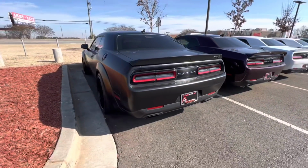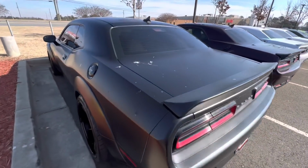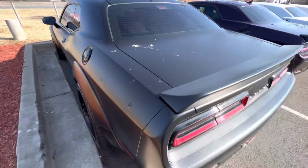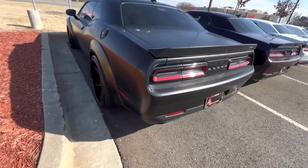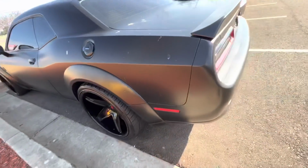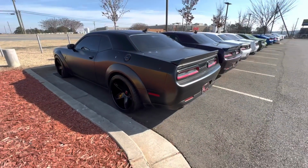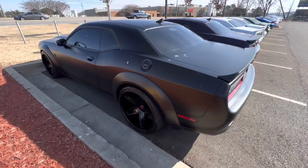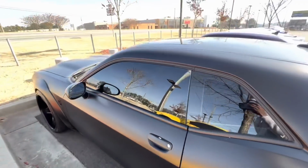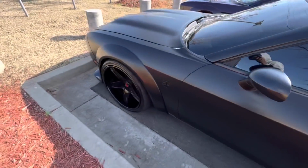I'm going to just show y'all the outside. Dang, they got some bird doo-doo on there. Ooh, they got to come clean it off. That definitely wasn't there last time. Ooh, it's dripping all down the side. Damn, they disrespected little baby Hellcat like this. The birds ain't playing with little baby car.